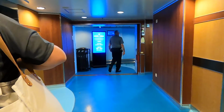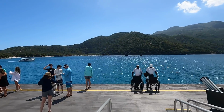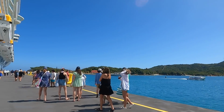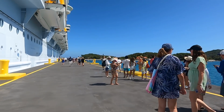All right, so we will see you downstairs as we disembark the ship. Here we go. We'll see you after security. I have to turn the camera off to check out. Good morning. Oh, so excited. There's our beautiful ship.